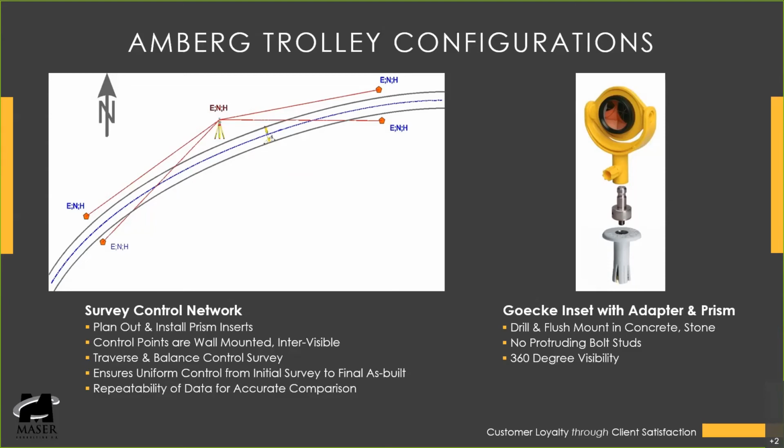So we'll go through and set the prisms. We do a traverse and balance out our control survey. This gives us the ability to use these prisms not only for the initial survey, but also for the construction and the post-construction as-built work we do. By doing that, we get really solid repeatability of data. When we're comparing information, most of our project specifications for the contractors we work with are 1/8 of an inch or better. So we have to have repeatability of data to be able to assure our client that the contractor has built the track inside of those tolerances.